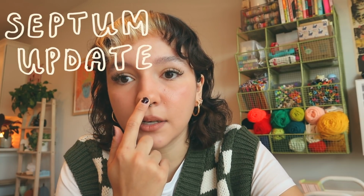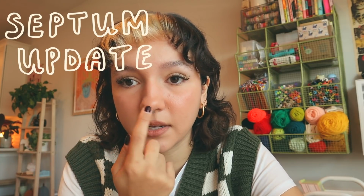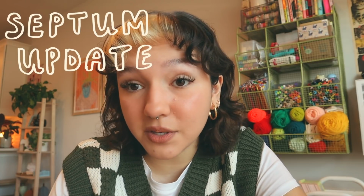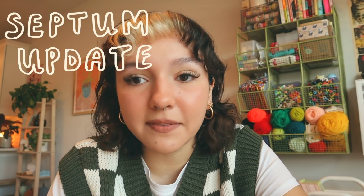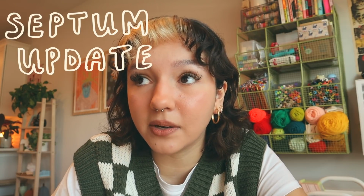I can touch my nose now and it's just extremely light soreness. It just kind of feels like a tiny bruise. Whereas my cartilage piercings never stopped hurting. I mean, eventually I took them out because I was like, I'm sick of this. They literally never stopped hurting, and they hurt much more than the septum.